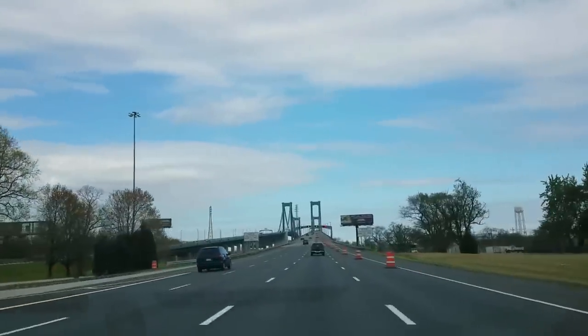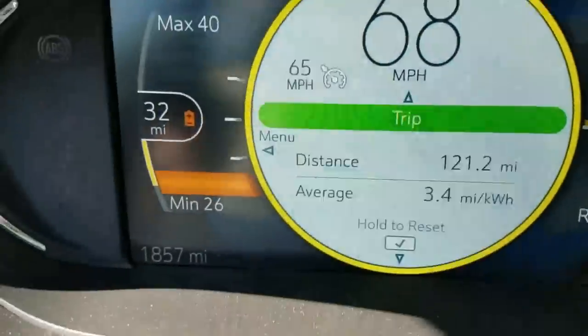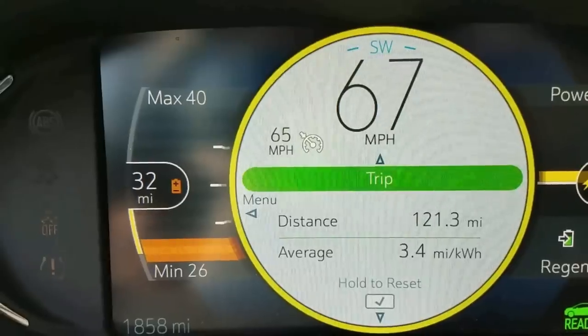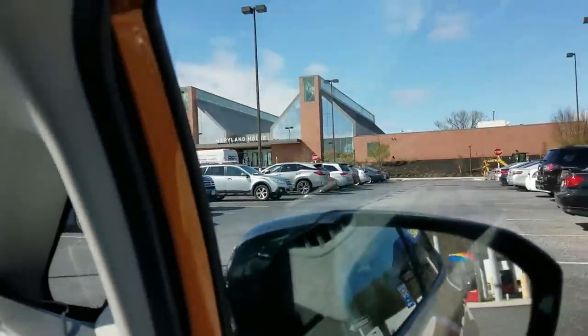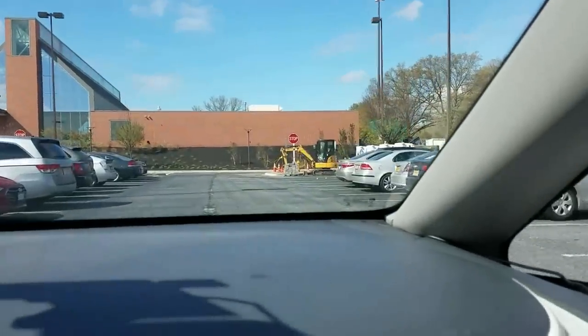Okay, nice. So we finally got the low battery warning. Never seen this before in the Bolt EV. But it's saying that we can only drive 32 more miles, or 26 on the minimum. But luckily, the Maryland house is only, what, honey? 6.6 miles away. So your destination is on the left. Right by that tractor. There we go. Right by a tractor for Ben.